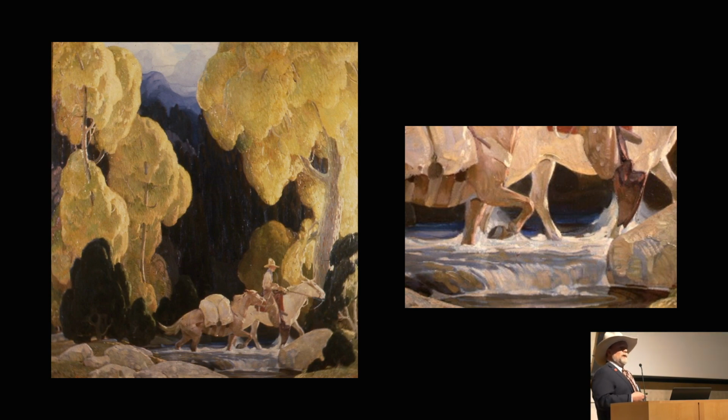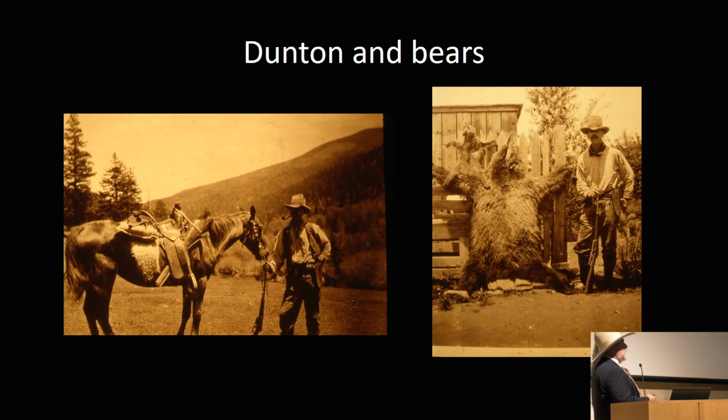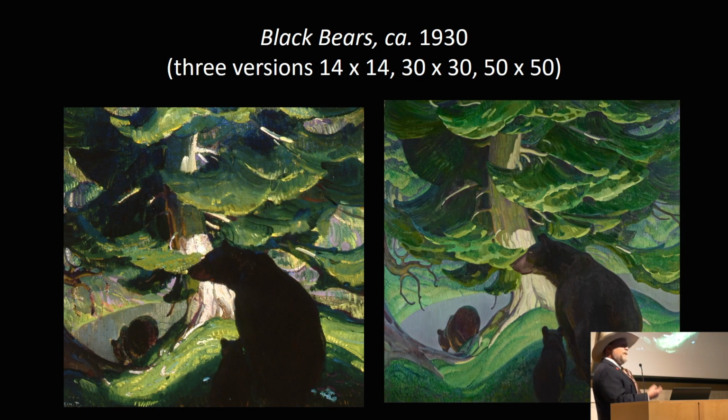Bears had always been really important to him throughout his life. He had hunted them throughout his career all across New Mexico. However, his final canvases focused on bears, and typically a black bear and two cubs. So black bears here made in three different versions, as you can see. I'm showing you two of them here on the screen.